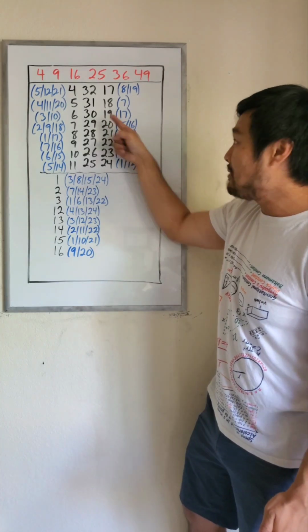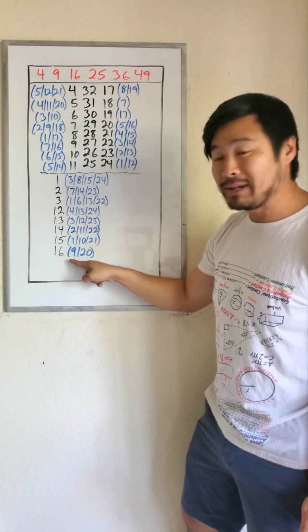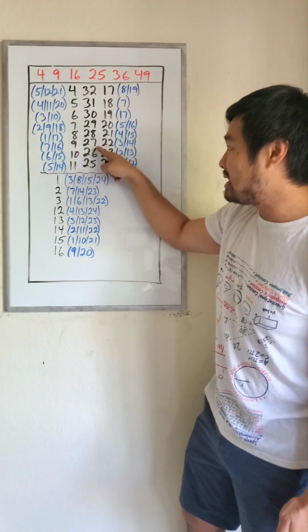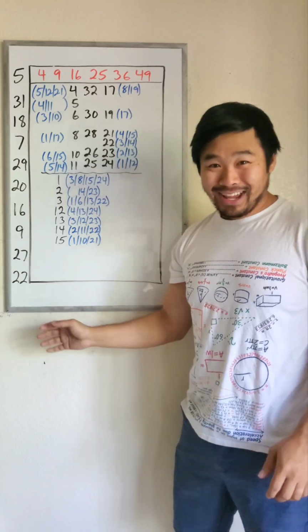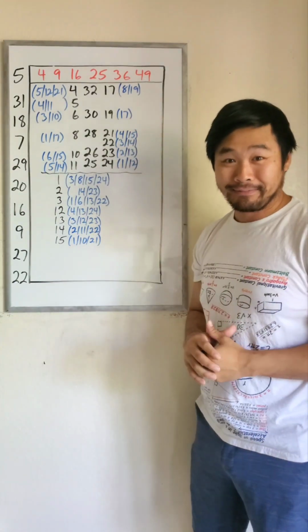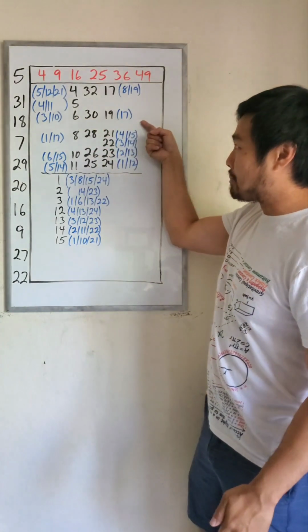20 can't be next to 5 since we started with that, so 20 has to be next to 16. 16 has to be next to 9, and we have 9, 27, 22. Alright, so we have 10 numbers locked, and I erased those numbers over here. Now, there are a couple more strings we can make. Over here, we only have one option.